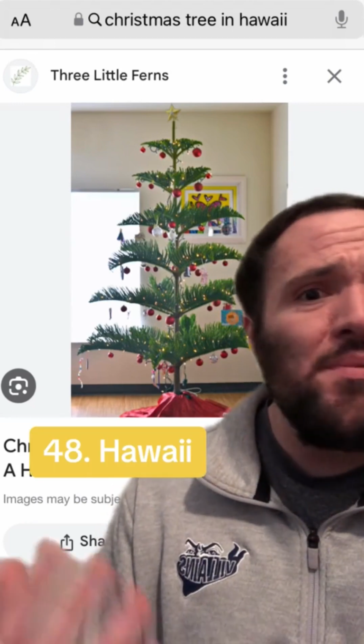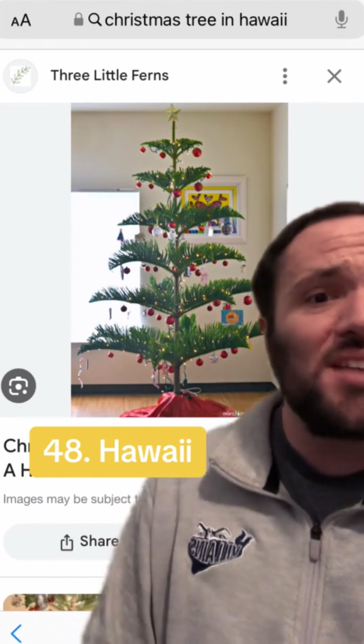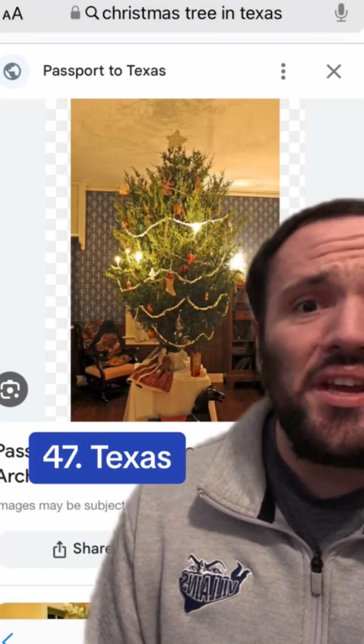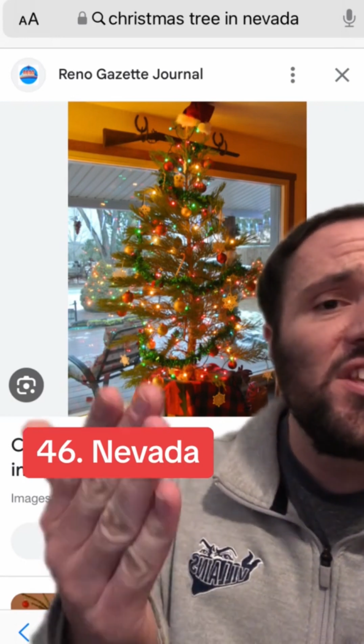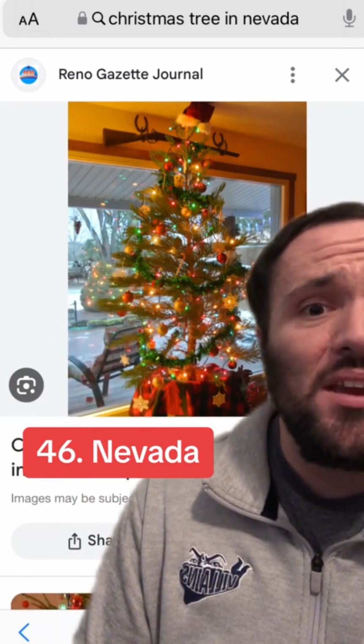48, Hawaii. Now maybe this is some sort of Hawaiian tradition, but that doesn't make it any less boring, and it still looks kind of Charlie Brownish. 47, Texas. Just not an ideal looking Christmas tree, and it's not very well decorated either. 46, Nevada. Now we are getting somewhere here with the decorations. Doesn't look too bad, but the tree itself is so skimpy.